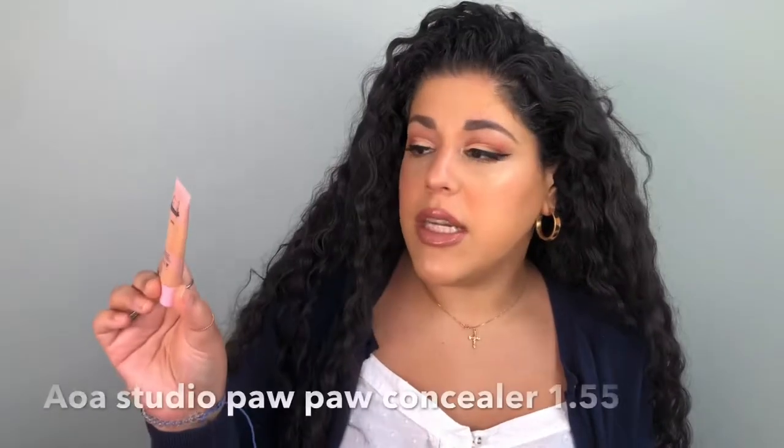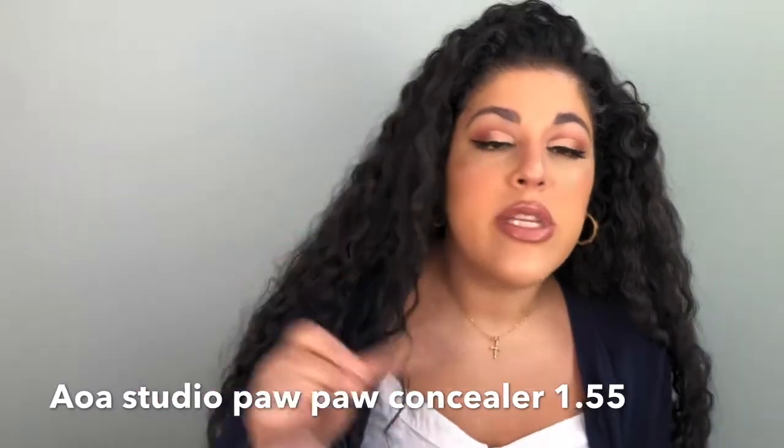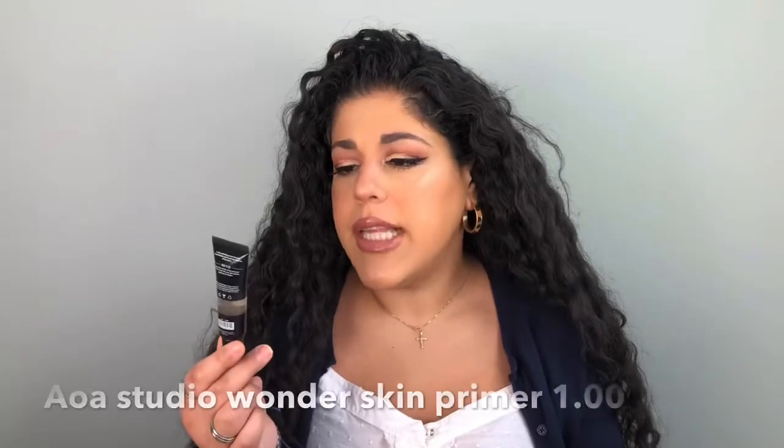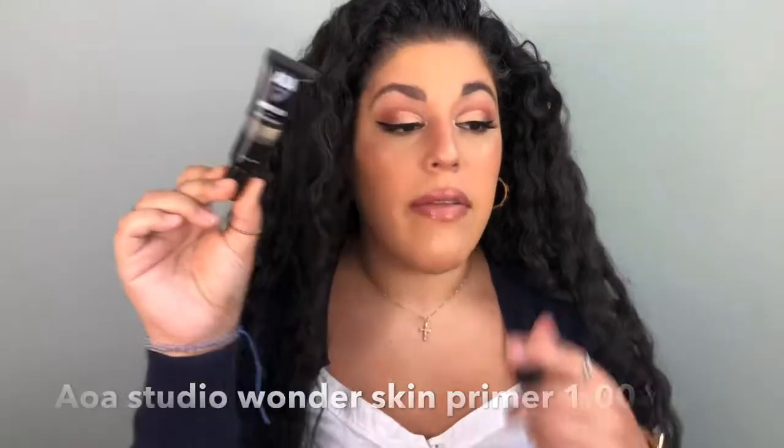That leads me to the concealer. This is the AOA Studio Paw Paw Liquid Concealer. I use this in almost every video. It's so good. I use it to cut out my crease a lot, but it's a very nice, hydrating concealer. Next one is the AOA Studio Wonder Skin Perfecting Blur Primer. Again, I have that on right now.